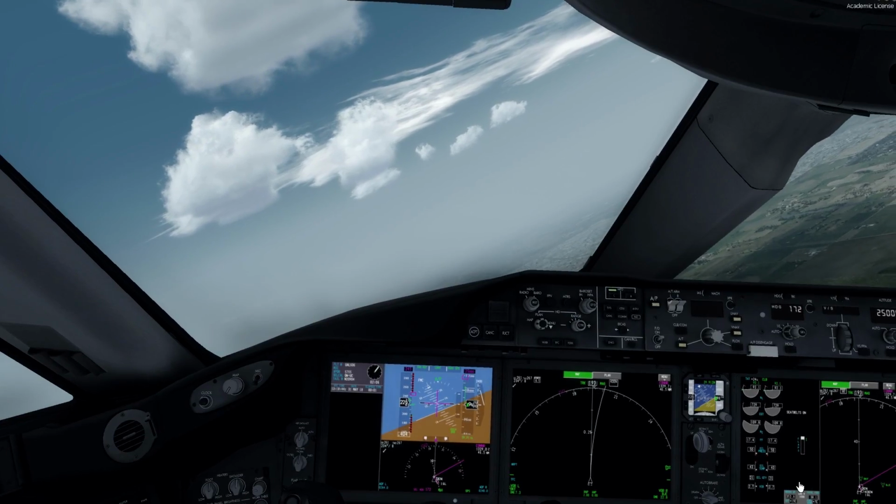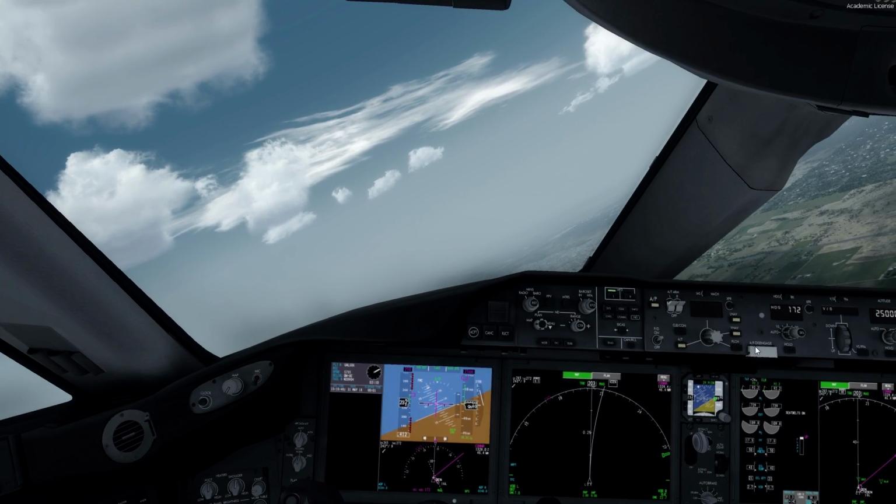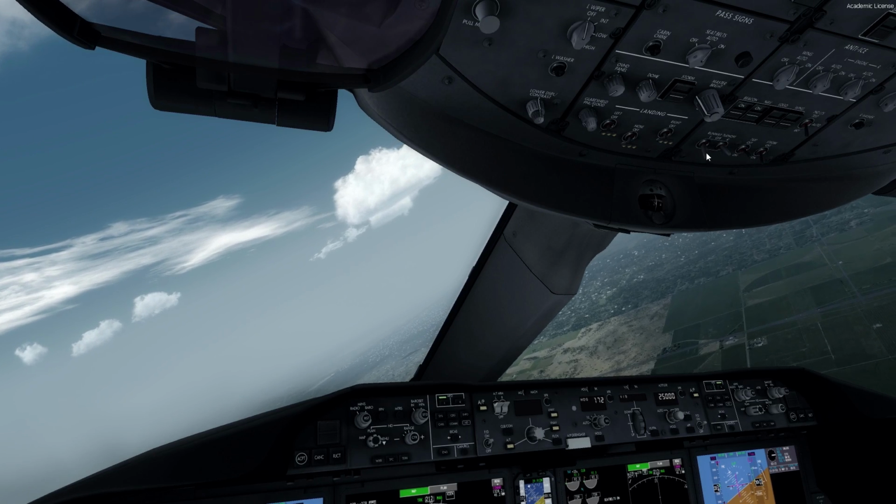And with that, we're up, we're away. Flaps are on the way up. We can switch off the turn-off lights.